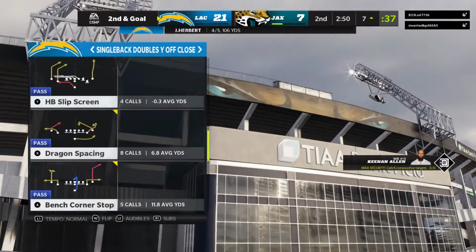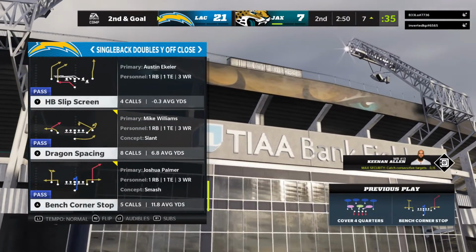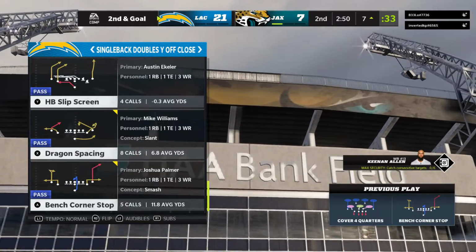Complete. That was a touchdown if he could have hung on. Instead, it was a well-timed collision to jar that one free.